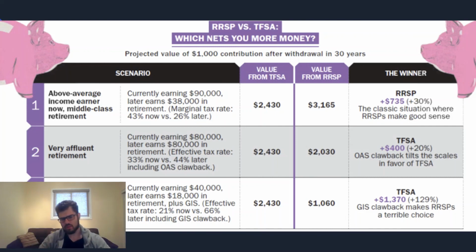Okay, so what is the actual magic number? It looks like it's going to be around $81,000 here, but generally, if you consider yourself a lower income earner, TFSA first, and if you consider yourself a higher income earner, especially if you have rental properties or something like that, you do want to do your RRSP first.